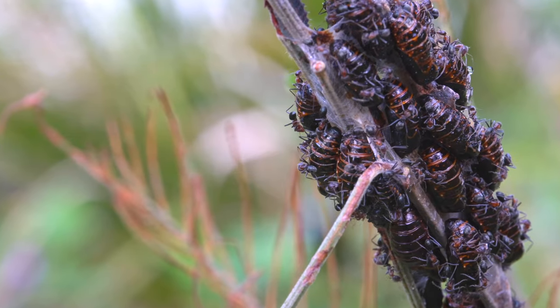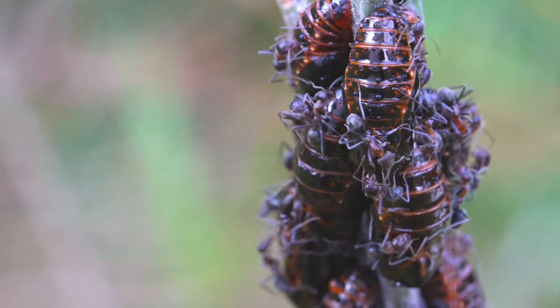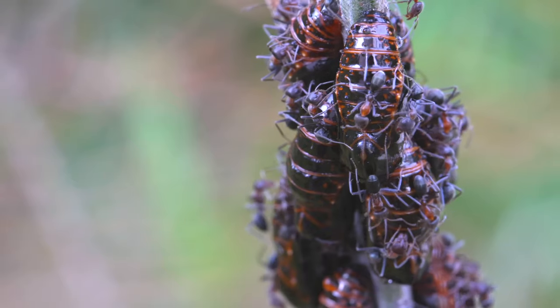The pupae that you can see in this video also have these special honey glands, and the ants were virtually covering every individual pupa of these clusters.